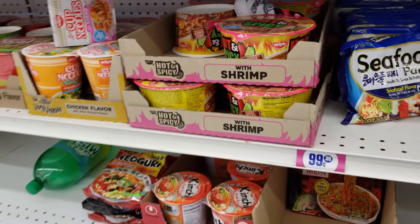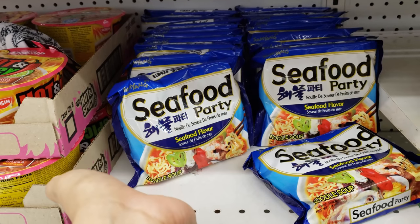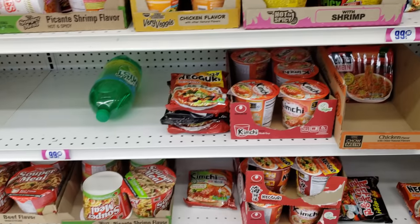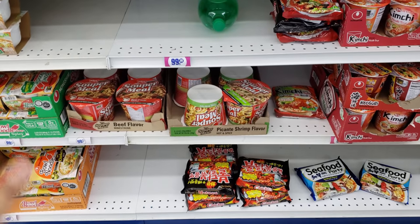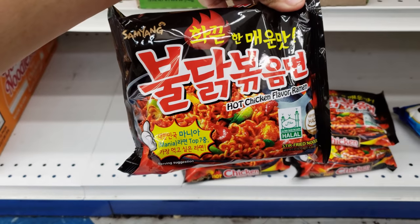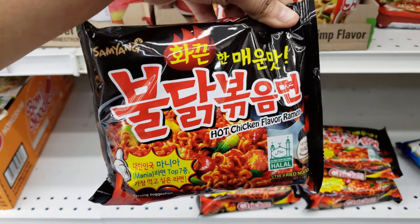I get it. Seafood. Hey, my son is in love with seafood. This is more up his alley. He likes squid and everything. I don't know how to make that. He wants to go to Japan and eat all the food. Hey, maybe one day. So, you know, one day.